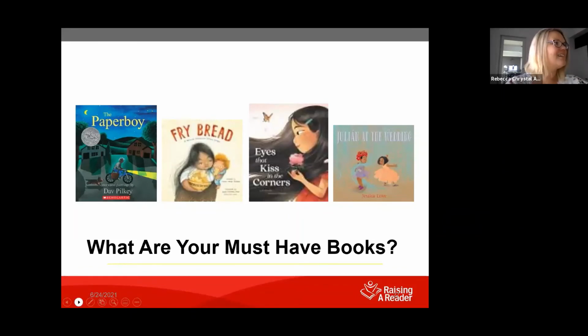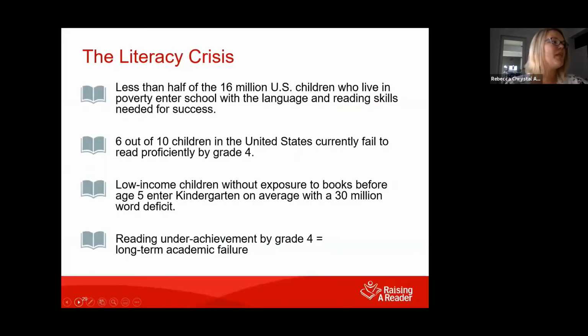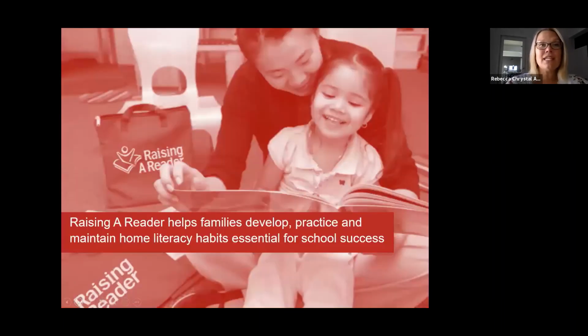Perfect. All right. Well, I'm going to tell you a little bit about Raising a Reader, and I'm going to show you some more books that are in our collection. In case you didn't know, Raising a Reader was created based on the literacy crisis back in 1999. And unfortunately, the crisis is still here today. We are leaving behind half of our kids. Actually, 60% of our kids are not reading at the 3rd grade reading level. When they get past 3rd grade, we're leaving 60% of those children behind. So Raising a Reader was created in response to that literacy crisis.